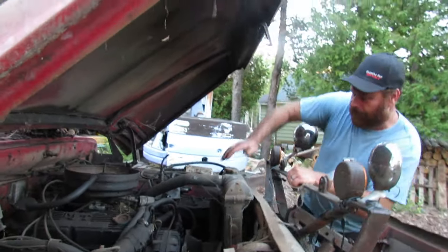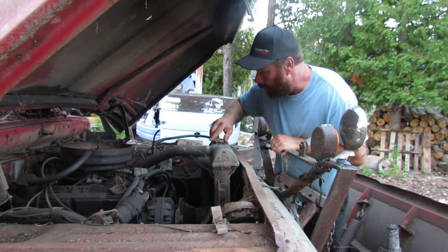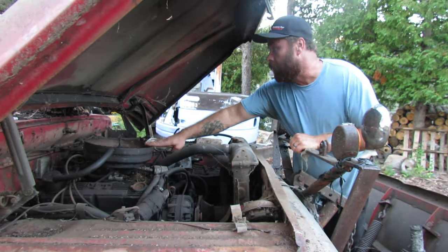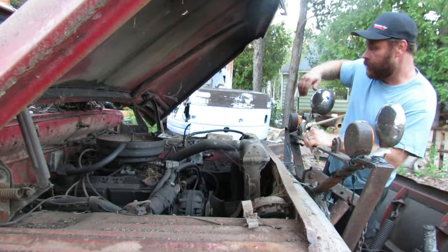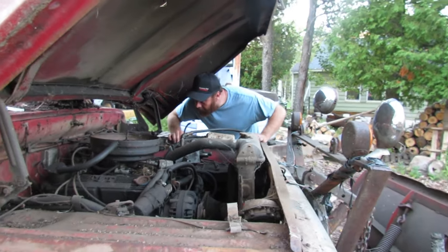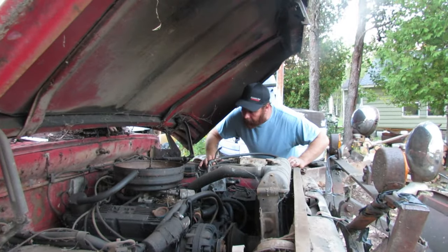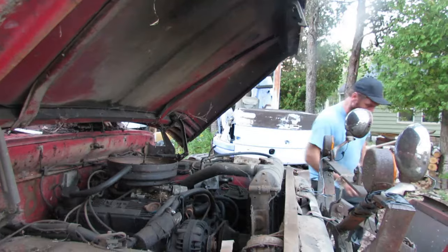I would actually like to try to drive this thing. Well, it's got no green in there. And the air cleaner's been missing for however long. Let's see if it's got keys in it. And oil. Where's the dipstick?